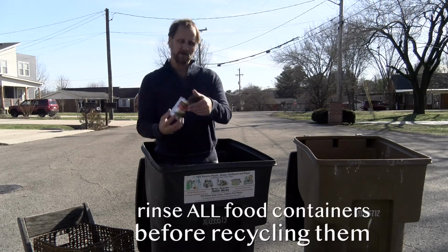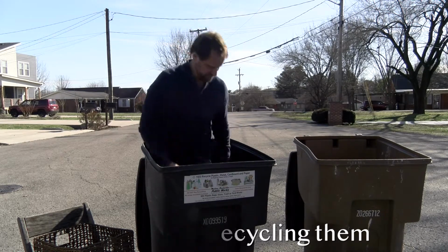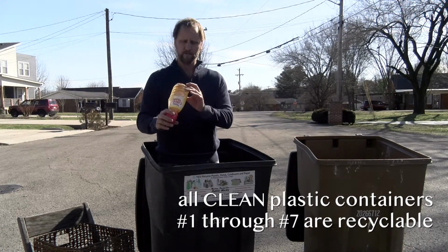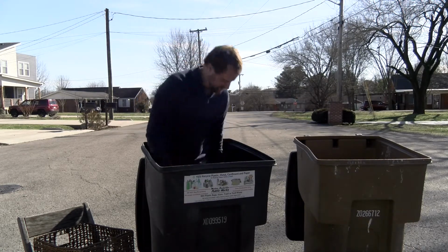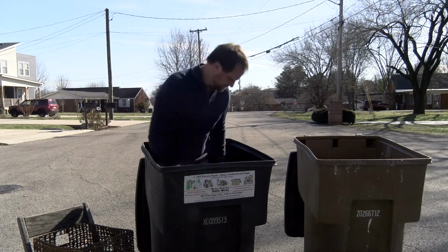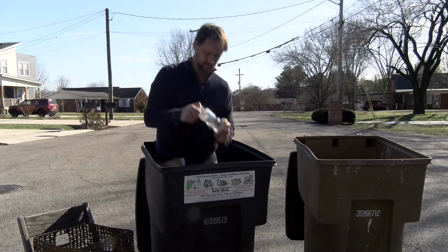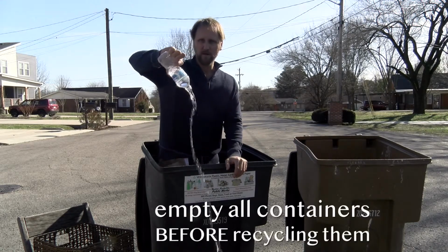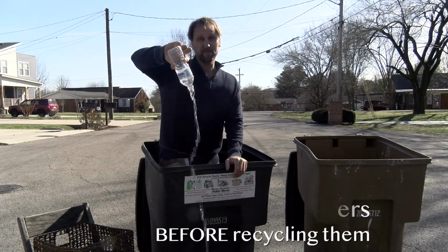Tin cans, as long as they're rinsed out, yes. Any kind of traditional plastic bottle, number 1 plastic, yes, in curbside. Any kind of mail or mixed paper, yes, curbside. Let's see what else we got in here. Aha. We all know that these number 1 plastic bottles are recyclable, but they have to be emptied first.